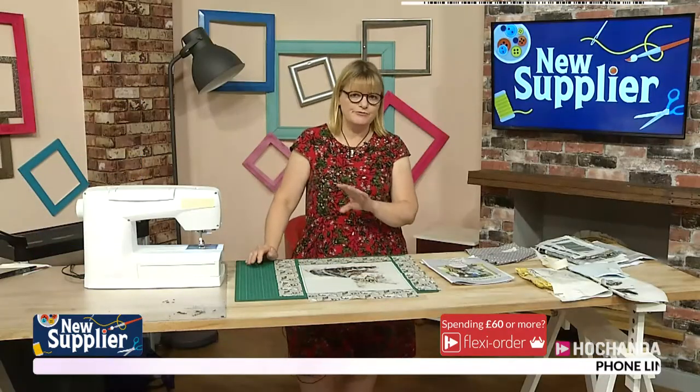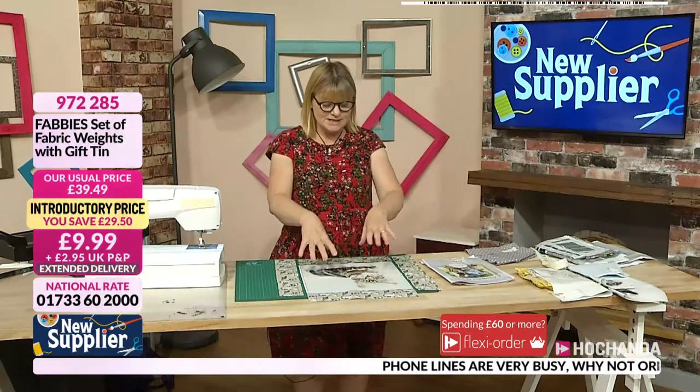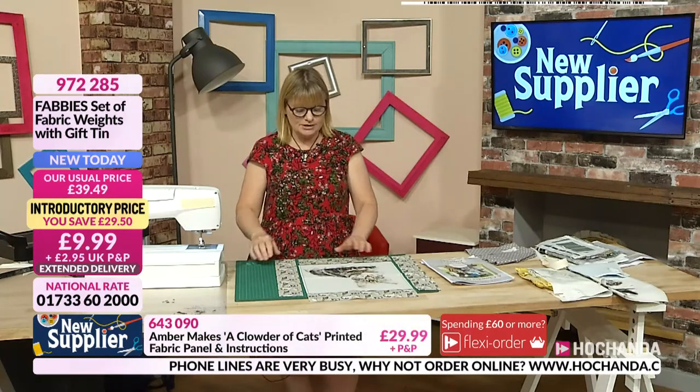I would say always press your panel before you start so it's nice and flat. And then, yes, use your rotary cutter and you can weight it down. But you get neater edges with the rotary cutter. But if you haven't got one, don't worry, you can use scissors.